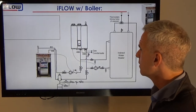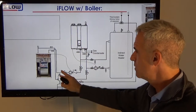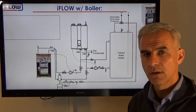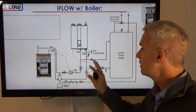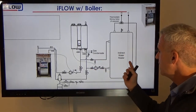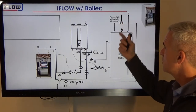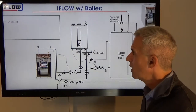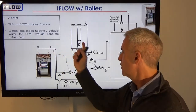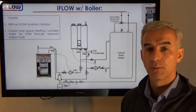We can also run with a boiler. For example, we've got a little wall-hung boiler where we're feeding out into the iFLOW and then back into the boiler for reheating. And for the domestic water, we don't have a tankless and we don't have a combi boiler. In this case, we're using an indirect tank that has a coil inside. So we put the heating through the coil and it transfers to the water that's coming in this side and out through the mixing valve. So this is a boiler application with the iFLOW, and it's a closed loop on the space heating side, and we're using the indirect tank for the potable water.